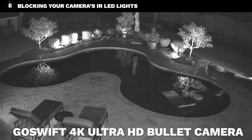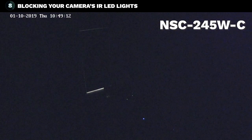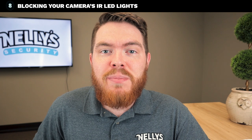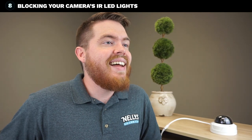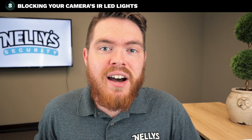So if you or I were in a room with an IR camera, it would appear to be pitch black. In reality, the room is bright with light that only the camera can see. Now, here's why this is important. When you install your camera, you have to make sure to install it in a position so that the IR lights have free range. If there is anything blocking the LEDs, then your camera's pretty much gonna be useless anytime the sun is down or the lights are off.